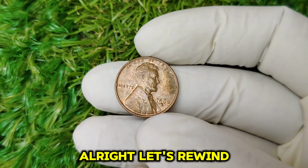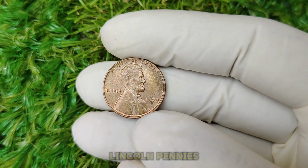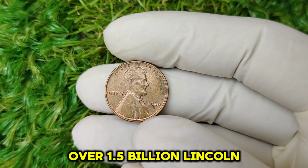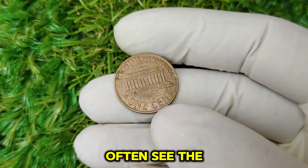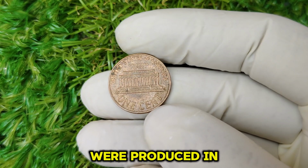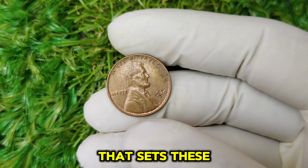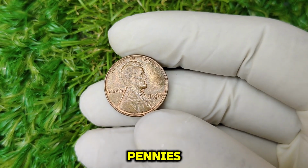Alright. Let's rewind to the year 1960. The U.S. Mint was pushing out Lincoln pennies by the millions, specifically over 1.5 billion Lincoln cents minted at the Denver Mint alone. That's why you'll often see the D mint mark on the 1960 pennies, which shows they were produced in Denver. But there was something special about that year that sets these pennies apart. So, what's so special about these pennies?